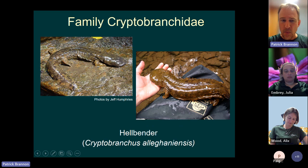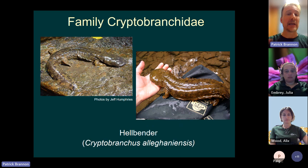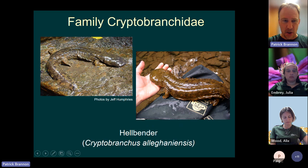In North Carolina, this is a state-listed protected species, a species of special concern. Not endangered, but nevertheless, you can't go out and just collect these things without all sorts of special permitting. Sometimes fishermen will catch them accidentally on their hooks, but that's a little different. But you can't actively go out and search for them without proper permitting. But they get their name because it's this kind of ugly creature from hell, and they bend and twist their bodies all around and stuff like that.